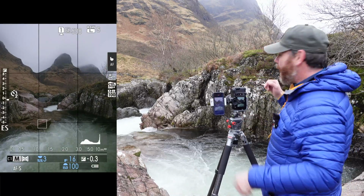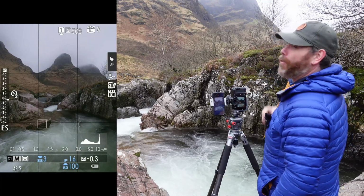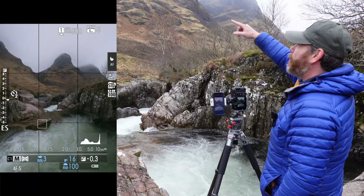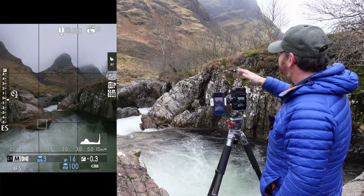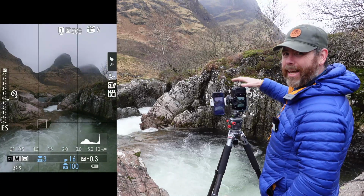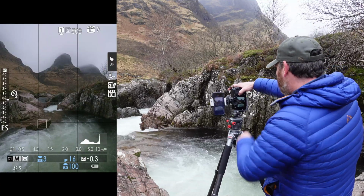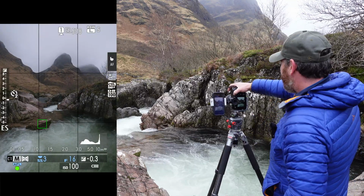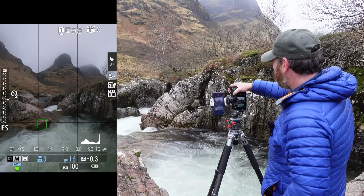And it's just been a case of experimenting with the water down here and waiting for a little bit more light to come through. Ideally, there's not a great deal of interest going on up there in clouds, and I'd like a bit more texture and detail because on the back of the camera it looks quite white. So hopefully you'll be able to see now. I'll select this focus point. I'm at 1/3 of a second, f16, ISO 100, and I'll grab this first shot.